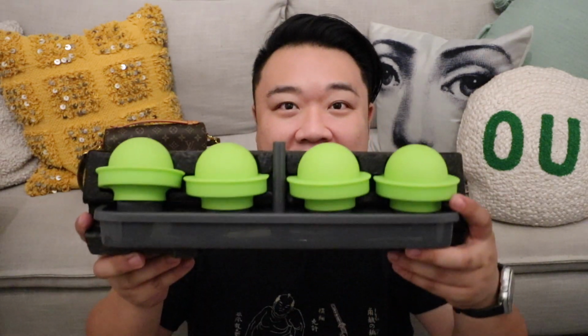The next thing I'm really excited about is, okay, so at first I was like, what are these? And I was looking at it and then I opened it. And they're actually ice molds. They make those round, spherical, giant ice cubes. And oh my gosh, I've always wanted those. We almost got a refrigerator that literally made them, and the only reason we didn't get it was because it wouldn't come in time.